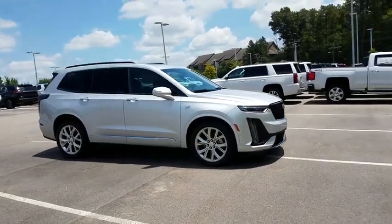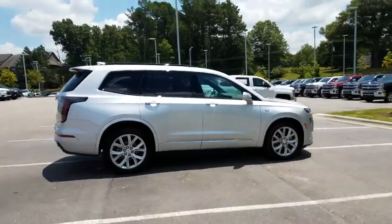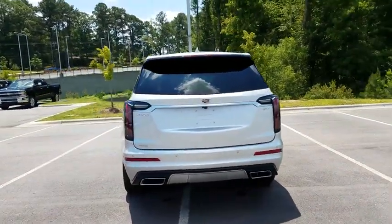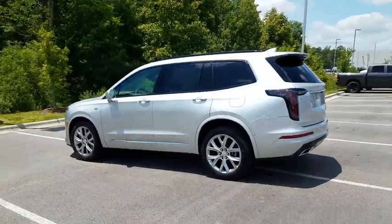Make a great choice today with the 2020 Cadillac XT6. The Cadillac XT6 crossover maintains the luxury you expect from a Cadillac with the additional functionality that third row seating provides. Here are some of this vehicle's great options.